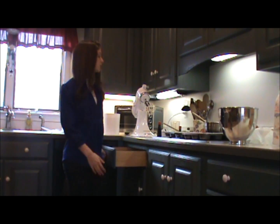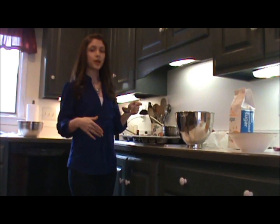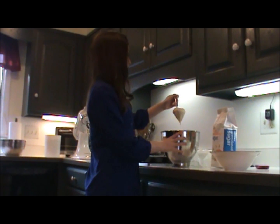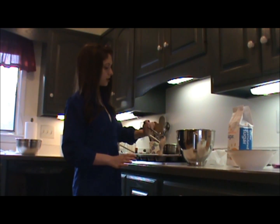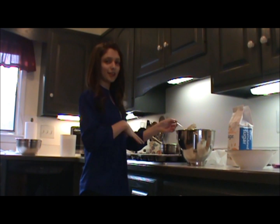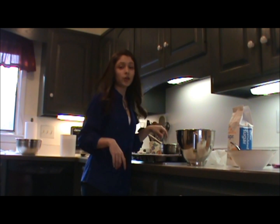I'm going to use a ladle to do this. It's just easier to dispense it and ensures that all the cupcakes are going to be the same size. You can also use an ice cream scoop. That works really well too. So we're going to take a ladle full of our batter, pour it into one of the cupcake liners. I like to do mine about 3/4 full instead of the usual 2/3 because I like them to get big and puffy.